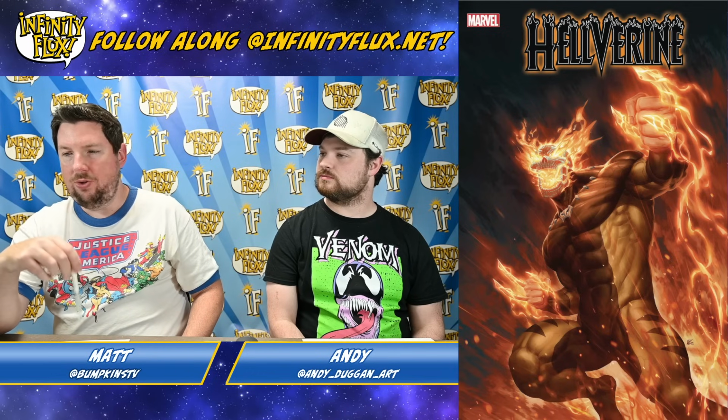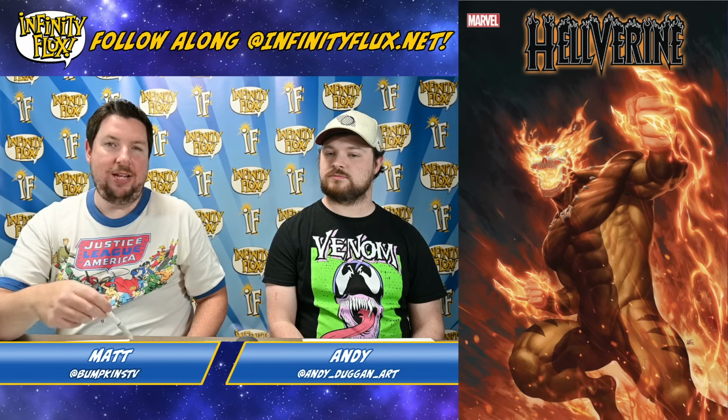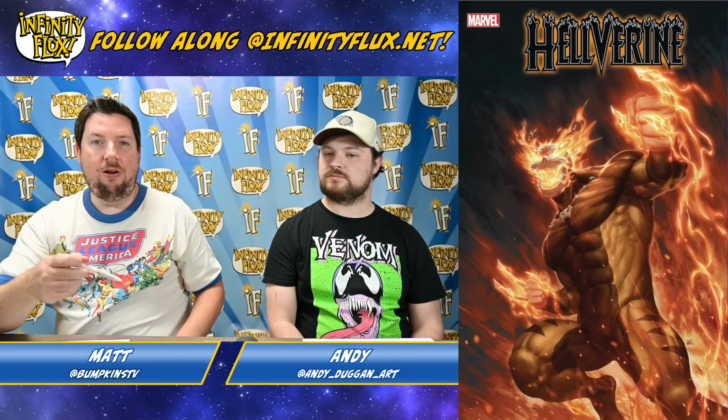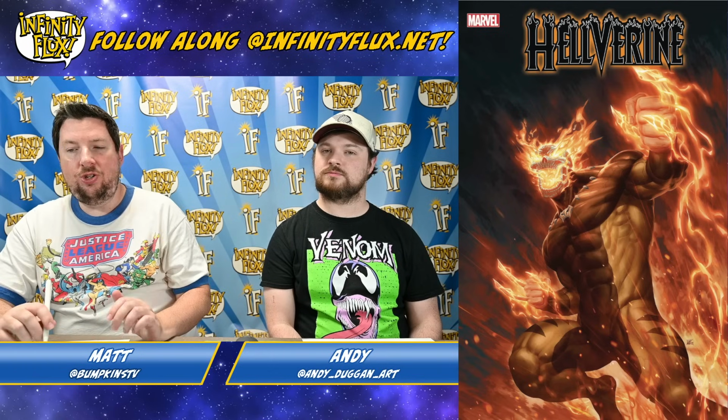But apparently that was only part of a larger Hellbound story. And looking ahead to issue 2, it says that Hellverine travels back to his birthplace, which is the gravesite of Akihiro that he rose out of when he was possessed by that demon. And it says he's going to deal with a danger lurking there.